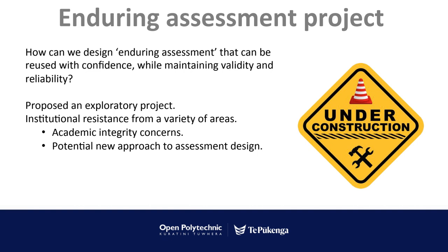Thanks. We decided we needed to come up with a way to create assessment that can be reused with confidence while remaining valid and reliable. Assessment that endures for more than one course offering. Assessment that can potentially be reused multiple times if we're able to confirm that it's still valid and reliable.